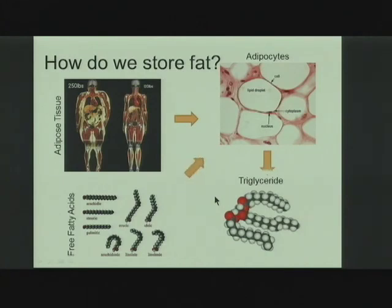From our diet, we eat fat, and into the blood we absorb our free fatty acids. They will get transported from the blood to the adipose tissue, where they're taken up by the adipocytes. And once in the adipocytes, they get synthesized and made into a triglyceride. So they get attached to a glycerol backbone to make a triglyceride, and as you start to increase your synthesis of these triglycerides in the adipose tissue, this adipocyte will actually expand in size, and as you expand in size, you expand your adipose tissue and your fat storage. So that's how we store fat, okay?